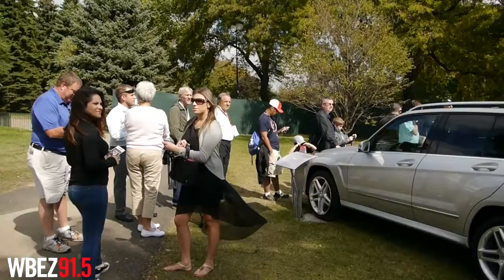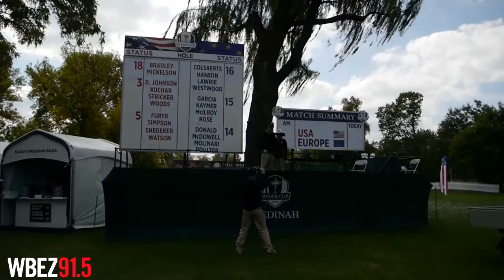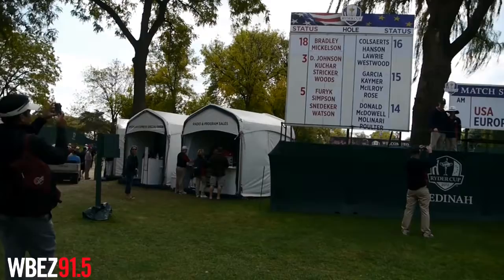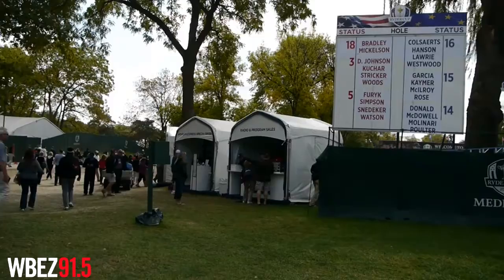This is the status board. It shows where particular golfers are golfing right now. It's right by the main entrance, so as soon as you walk in, you can figure out where the people you want to see are, so you can go to those holes. And right next to it, there's a radio rental booth, or maybe purchase. They have a Sirius feed of BBC coverage, as well as PGA coverage of the Ryder Cup that you can listen to as you walk around the grounds.